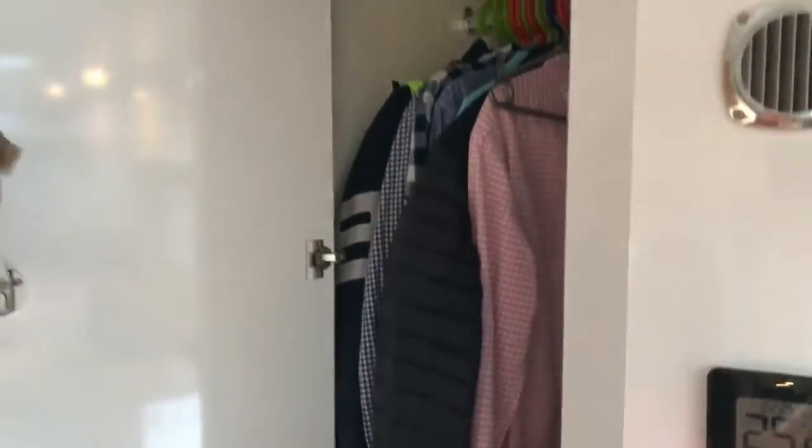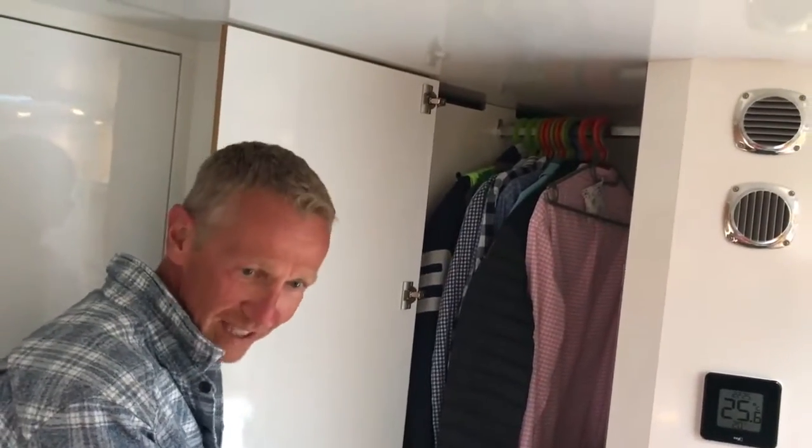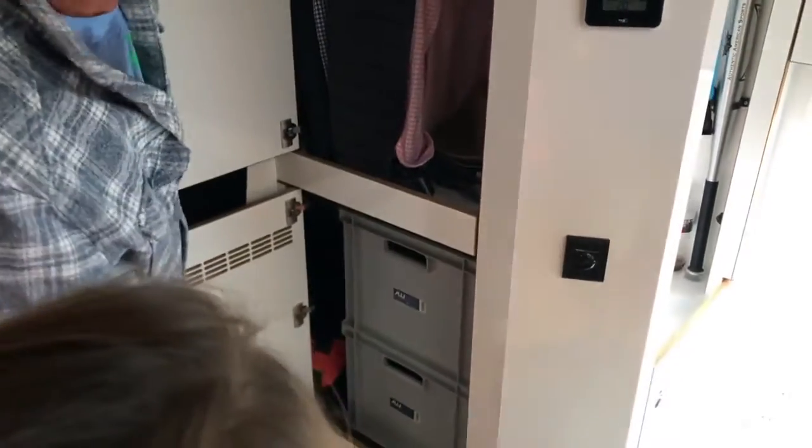So, and I have all the unnecessary things inside. And this is actually the place for the dogs. It was before, yes. But I have 8 of these boxes behind here.